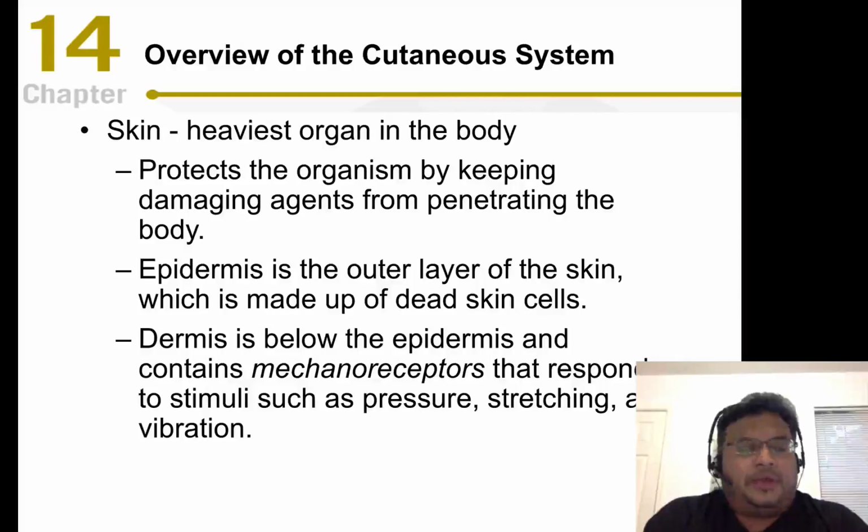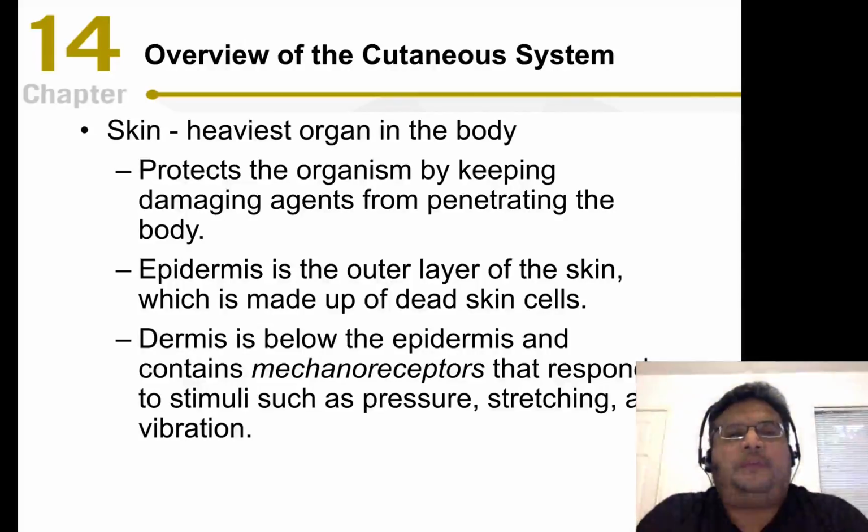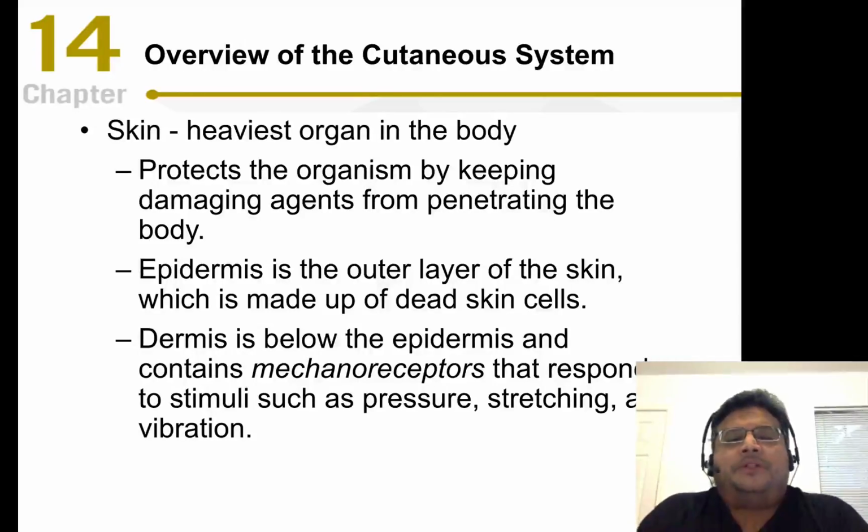The very upper layer of the skin, the part that you touch, is called the epidermis. Epi means outside, dermis means skin, so it's the outside of the skin. Most of the epidermis is made up of dead cells that have been pushed up, and we slough these cells off during the course of the day. You slough them off when you take a shower, and you slough them off in your clothes, and we just constantly slough off dead skin cells, and they get replaced by skin cells from below.